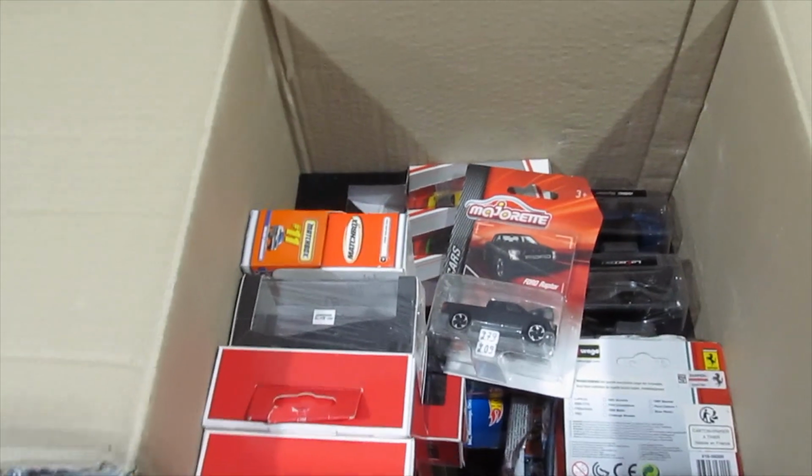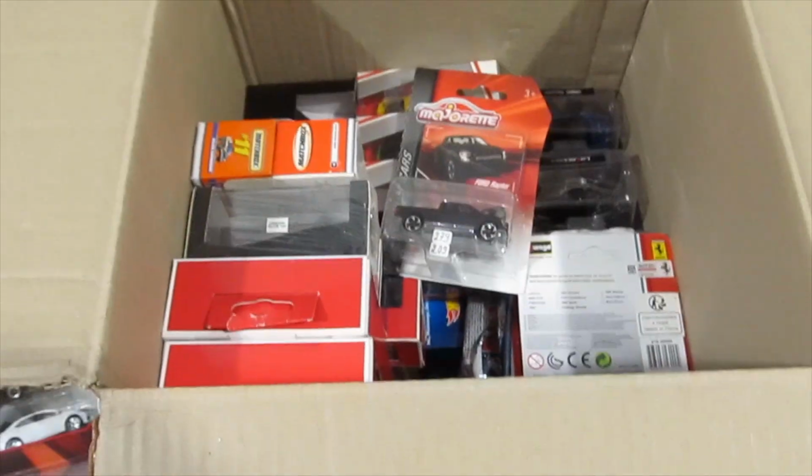I gotta take this off the camera for a sec. There's more stuff. There's like layers. There's another couple of layers worth of vehicles there.